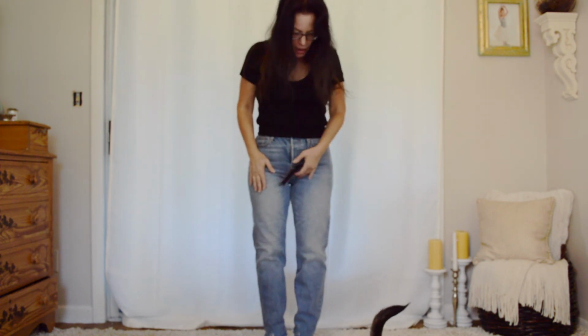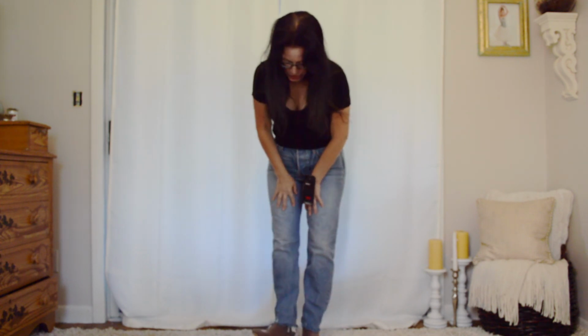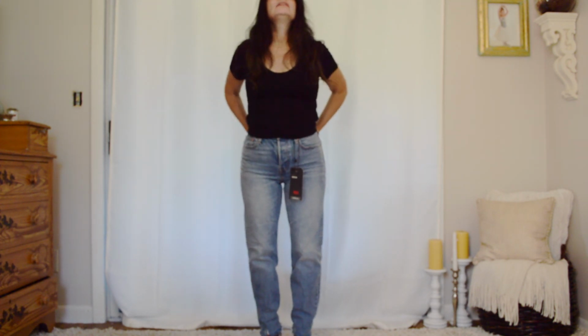So these are the traditional Levi's Premium Wedgie. The other ones I tried on earlier were a Wedgie Skinny. These are Wedgie Straight, I guess. They are a button fly again. These are waist 27, and what was the length?